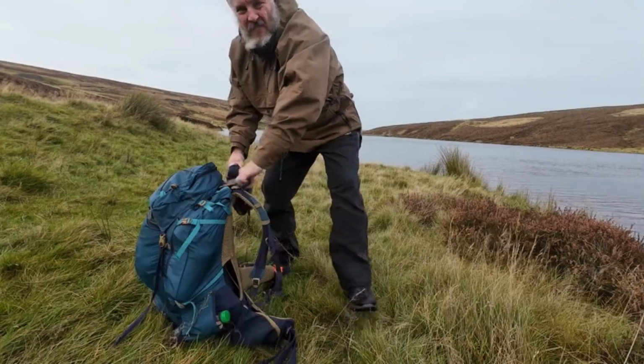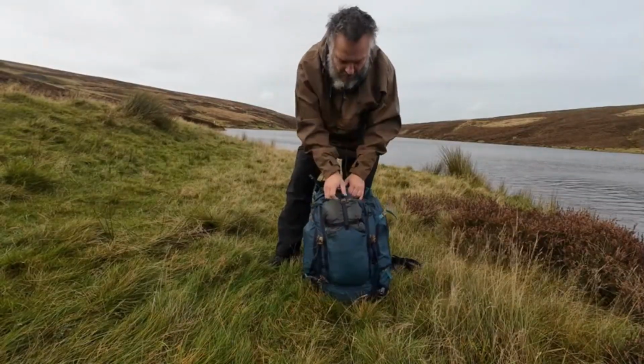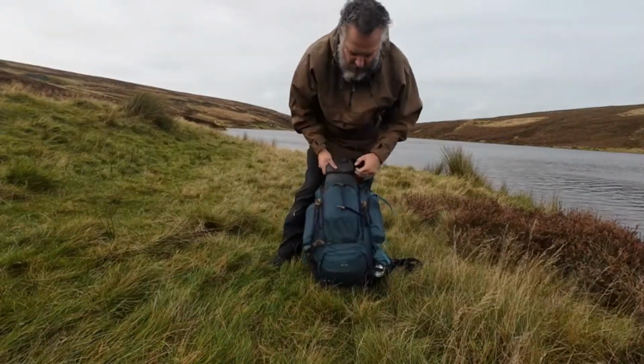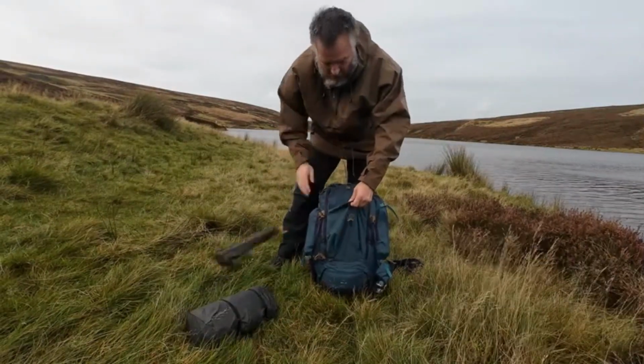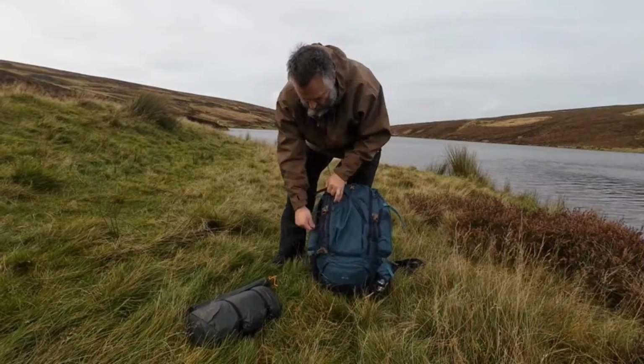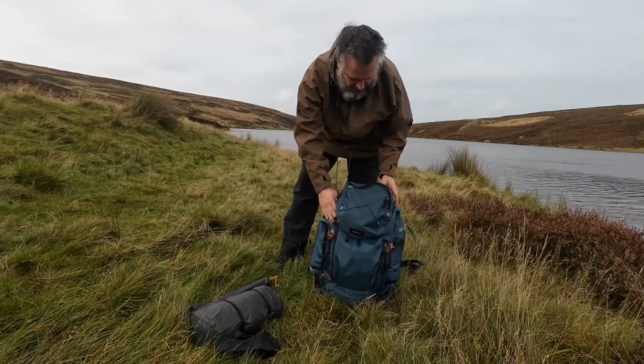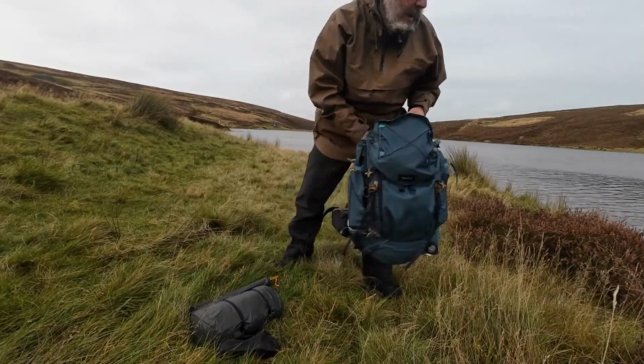reservoir. Right guys, as I was saying, 1.6 kilos all in, everything fits in that front pocket of my bag. Well, I say everything. A small pack of pegs. I didn't want to put those in there just in case I went over and they slipped out.